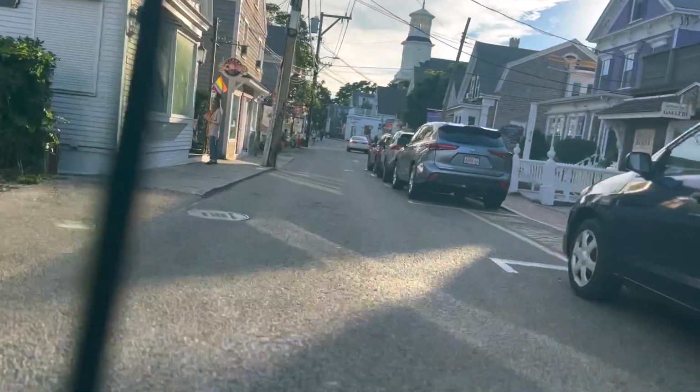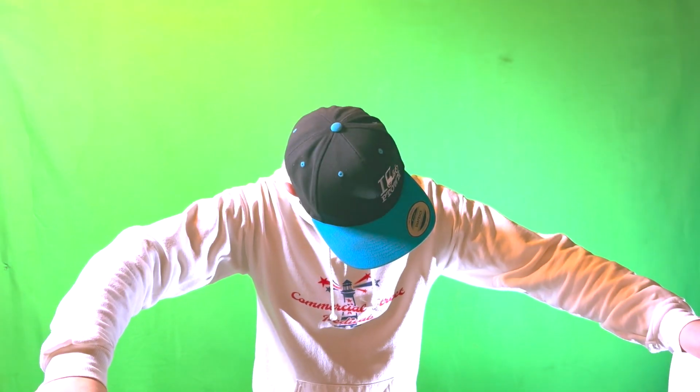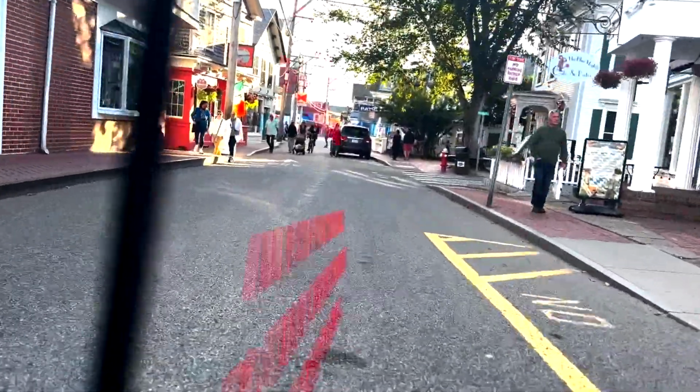Sometimes cars will be parked on the side of the street and you never know if somebody's in there and they're just gonna open their car door on you. So just go slow, make sure you're very cautious around cars and people. Always make sure that you're checking back, looking behind you. I'll show you how to do that.